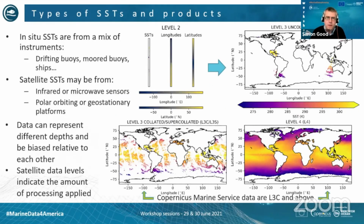I mentioned satellite data, which is the main focus of the products I'm talking about today, but of course there are also in situ instruments in the ocean that we get data from as well, things like drifting buoys, and they measure at different depths. For the satellite sea surface temperatures, there are different types of instruments used, infrared or microwave, and they may be on different orbits, polar orbiting or geostationary platforms, which either allow us to see the whole of the ocean say once a day or something like that, or in the case of geostationary, many times during the day.